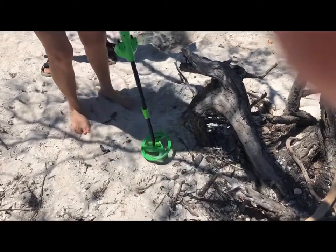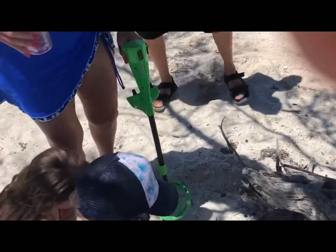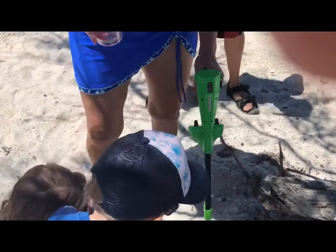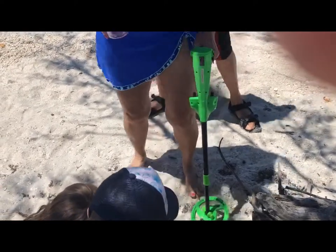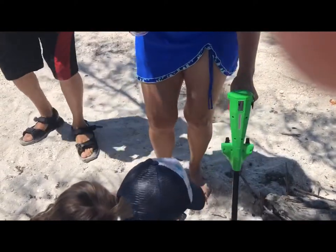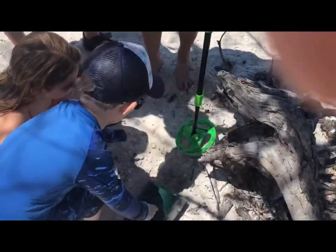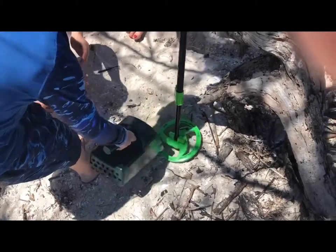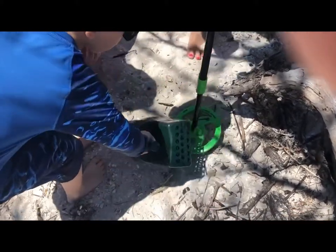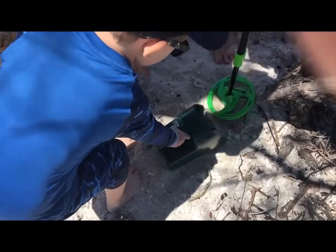Okay, wait, hold on. Let's make sure. Something beeped over here. Scoop it. Wait, you're not scooping right. Pop, show them how to scoop. No. You got one. What is another coin? Oh, right over here. Wait, Pop, show them how to scoop. James, I'll do it. Go ahead, Madison, you do it.